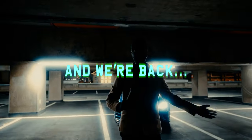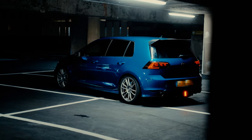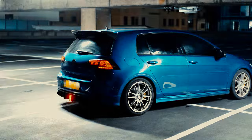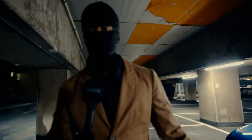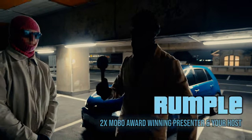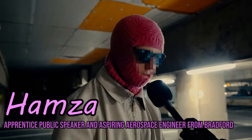B-Man, we're back. Look at this beast. The Golf R with a Wagner intercooler and hybrid turbo setup. This thing is a beast. What do you think to it, Hamza? I don't know, but it's fucking rapid though.